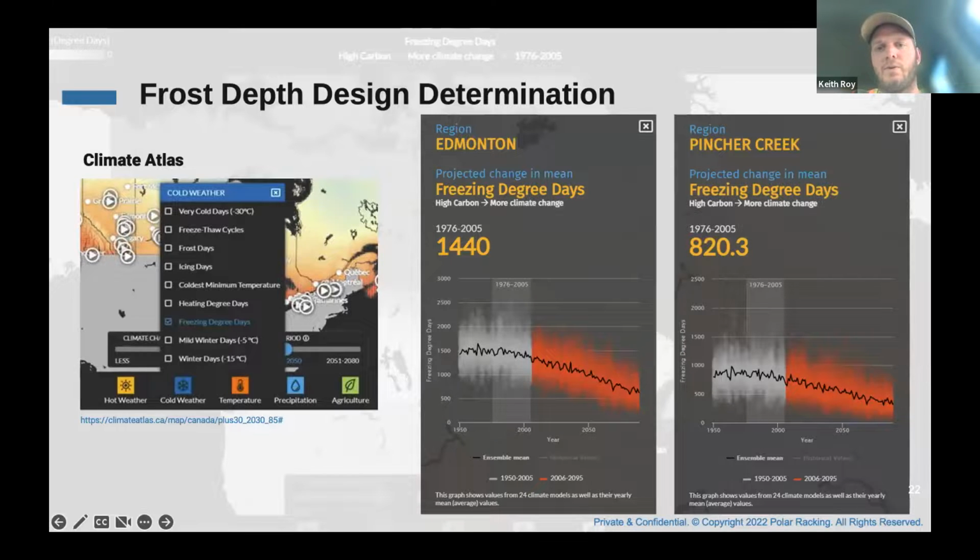So, for example, here's Edmonton, the frost cycles. 1976 to 2005 would be your main frost period, where you're looking at a few frost cycles in a year, but not that bad. Pincher Creek actually doesn't have as bad a frost cycle or freezing days. However, for that site, it is the wind that is the requirement.